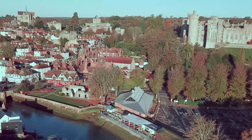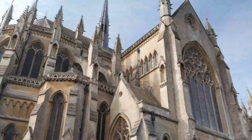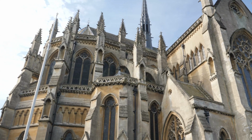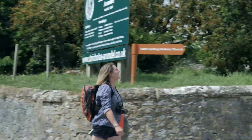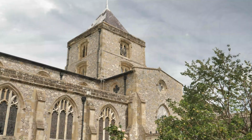The beautiful Arundel Cathedral dominates the skyline. So much so that many visitors miss the Church of St. Nicholas. It's located just a short distance from the cathedral and in many ways much more interesting.